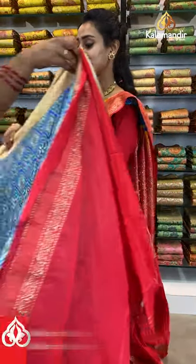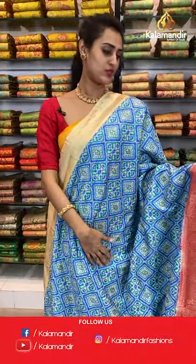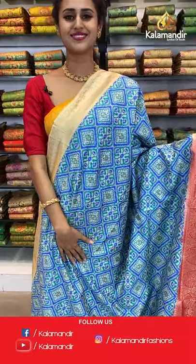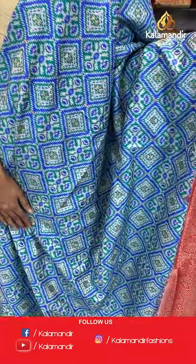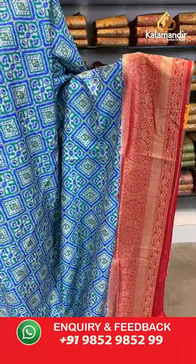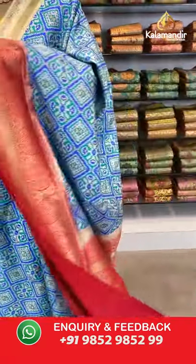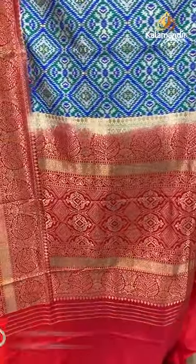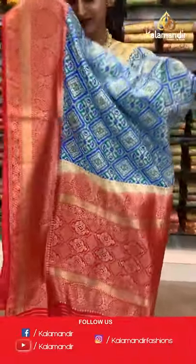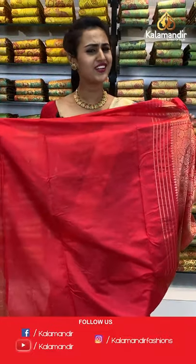Now moving on to the next pretty saree, and let's see how beautiful and amazing the next saree is. This is again a very pretty color, in the color lovely cream with blue combination. Coming to the body, it has got a lovely Ikkat print and the border is a lovely contrast border. And here comes the pallu, which is a lovely contrast zari woven, and the blouse is a beautiful contrast blouse. Andanga undi kada, colorful ga undi kada.